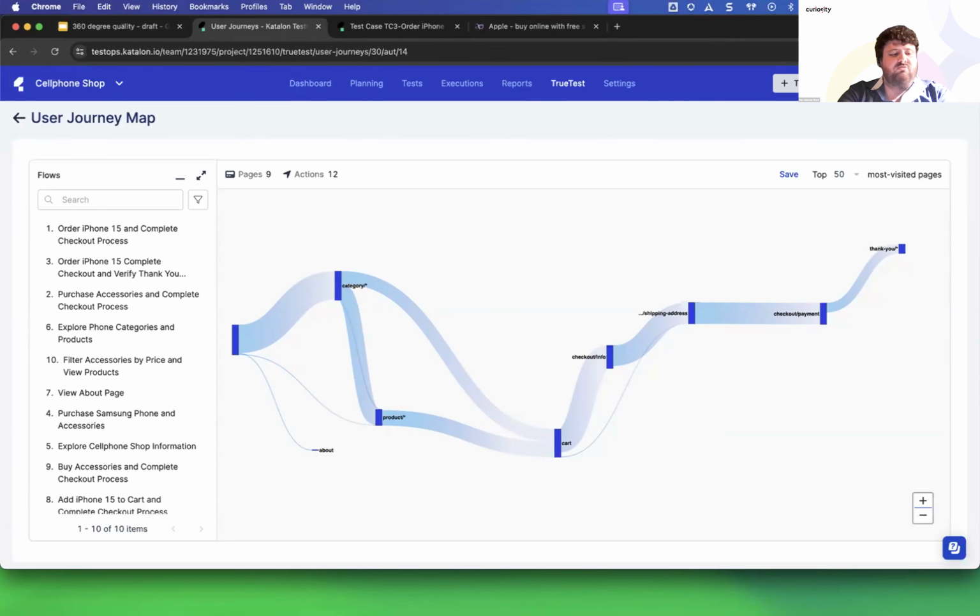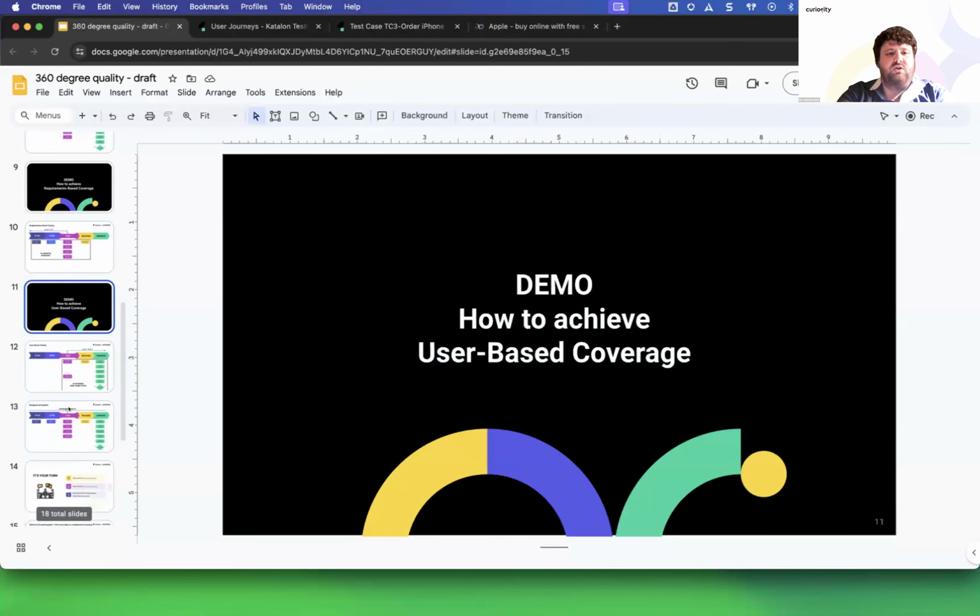So if you needed to get some regression done quickly, and you needed to use that data, it's valuable both to get regression done fast using true test, but it's also valuable to potentially weight your upstream testing, to weight which areas are important to do regression testing on when you're doing requirement-based testing for, say, a new alteration to that requirement.